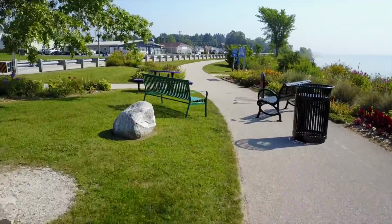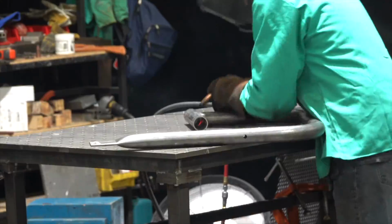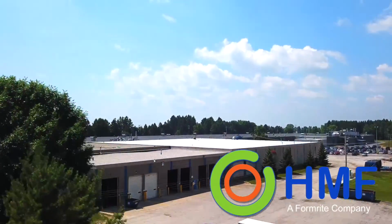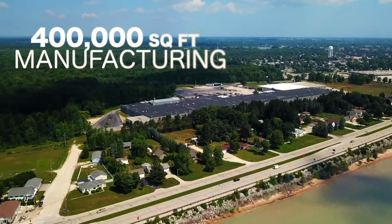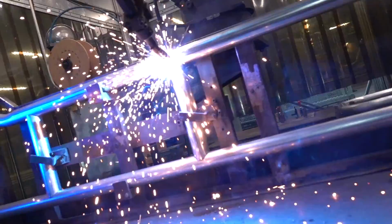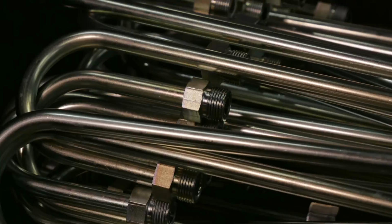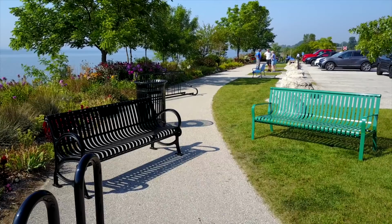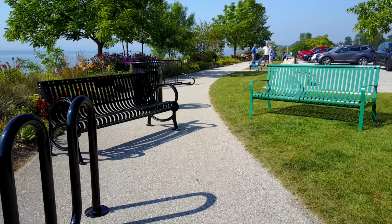Let's be honest, American made is the way to go. One of our big strengths is I think HMF is probably the only site furnishings manufacturer that operates out of a 400,000 square foot facility here in the United States. In the Midwest, we can ship to any location right out of the Midwest. Park benches, picnic tables, bike racks, it all happens here.